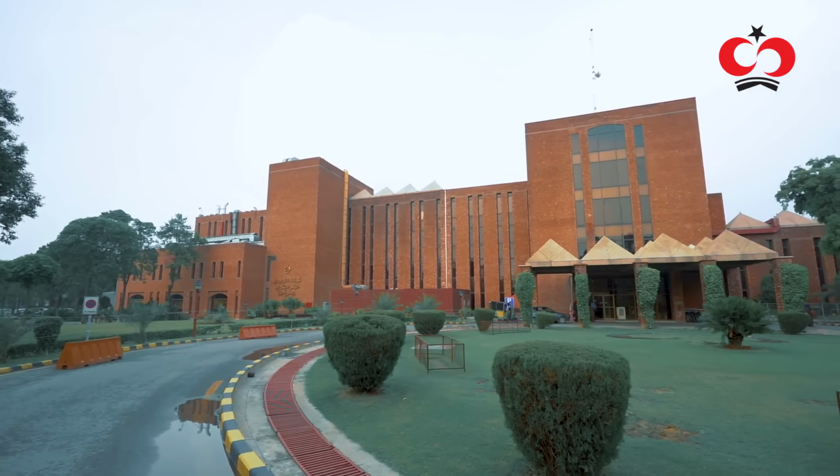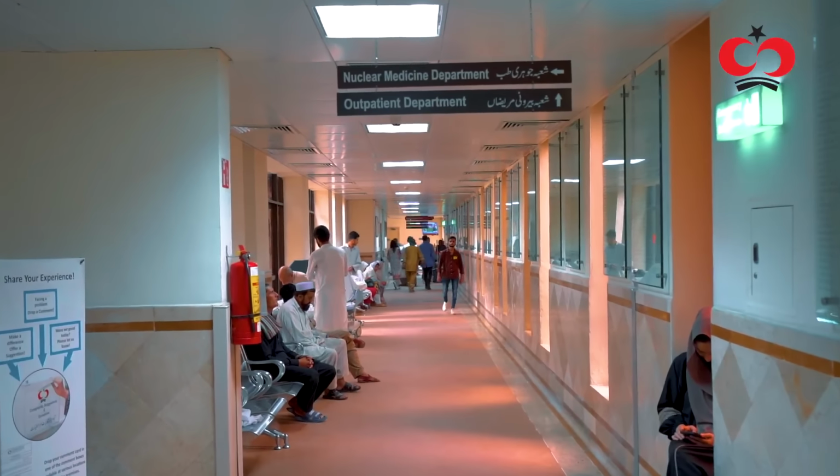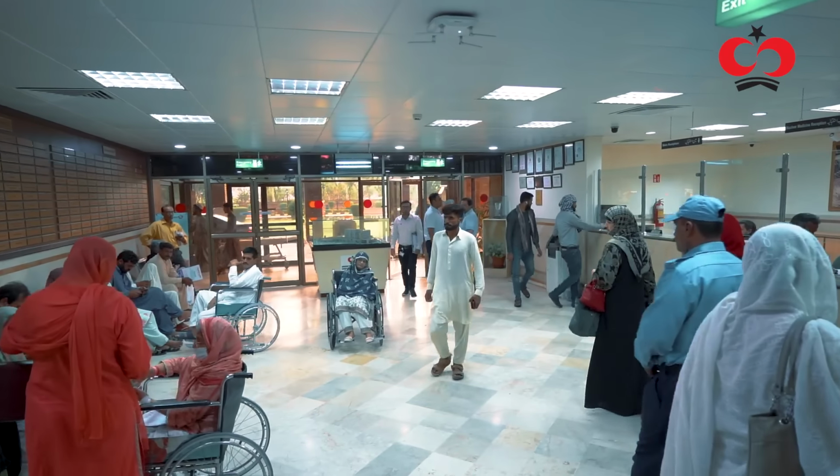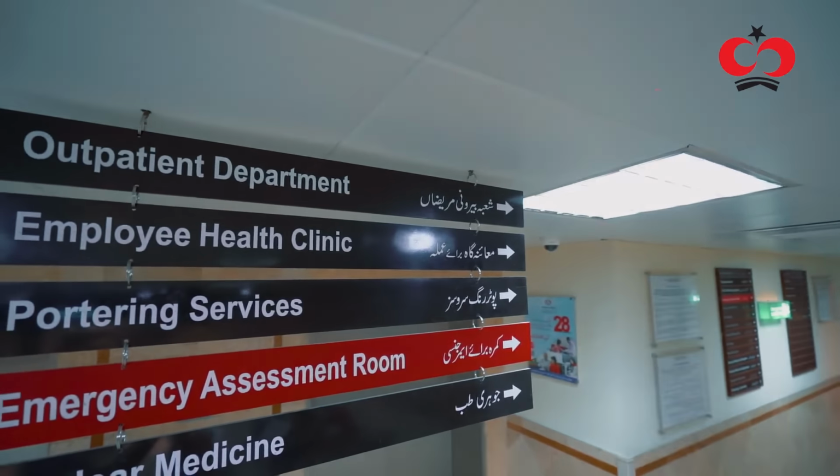It also looks at facilities, so it looks at your building, at your fire escapes, at your fire alarm systems, smoke suppression, and so on. So really all aspects of hospital care are evaluated during the JCI survey.